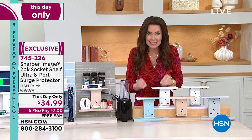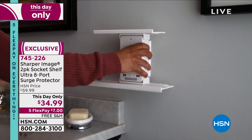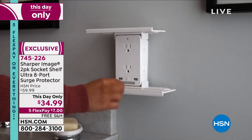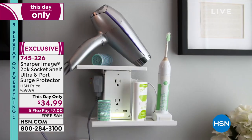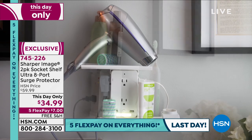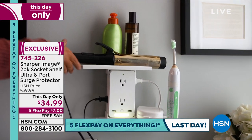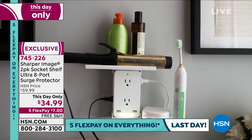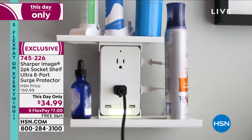They make a fantastic gift because everybody wants to organize. Everybody needs to protect your devices with that surge protection. And you are turning two wall sockets into eight. You've got six of the three prong outlets and two of the USB plugs. This is the Ultra. So it has a new nightlight. Each one has two shelves that are removable and adjustable.